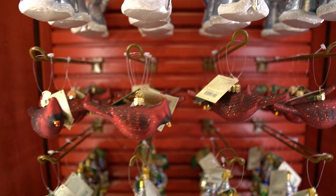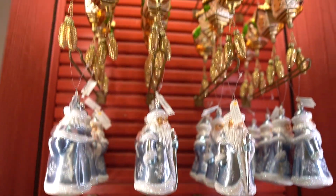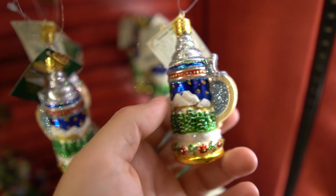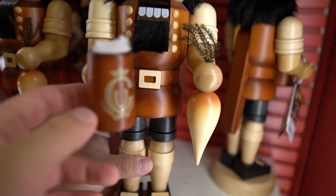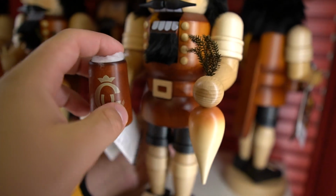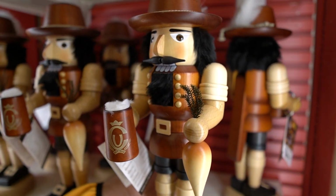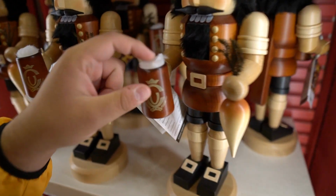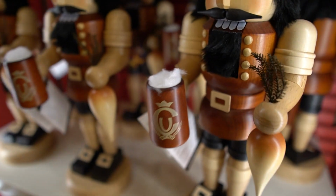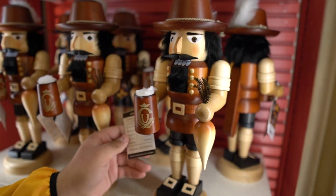But look at these other ones too. They have some really nice ones. A lot of details. A bird, a Santa, a cuckoo clock. Look, they also have a Stein here. Well, I like this nutcracker. I do like these. He has a Stein himself. Look at it. The mouth moves, the beard moves. Look, there's like the mist coming out of the Stein. Yeah, that's like the foam on the beard. Whatever it's called. But that's cool.